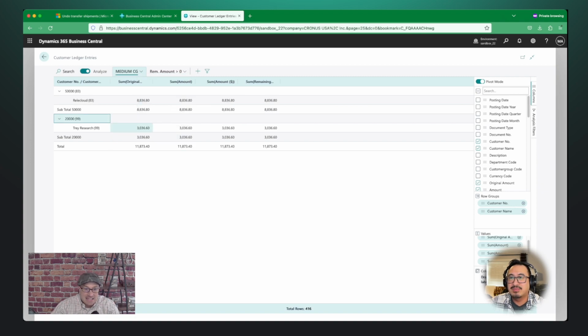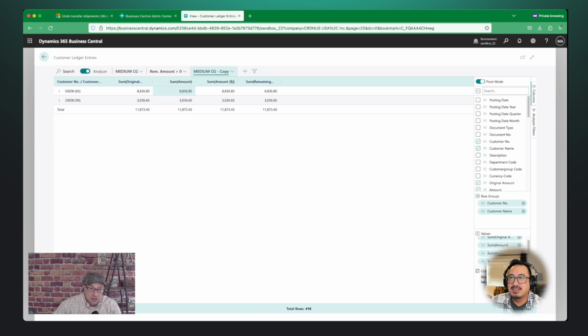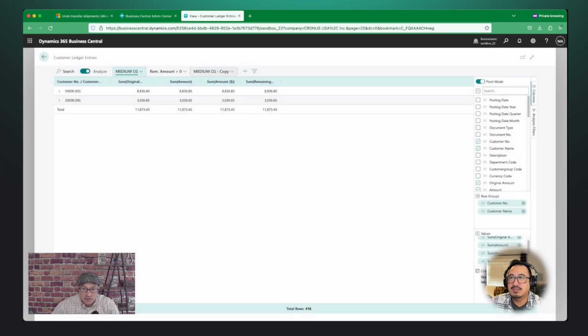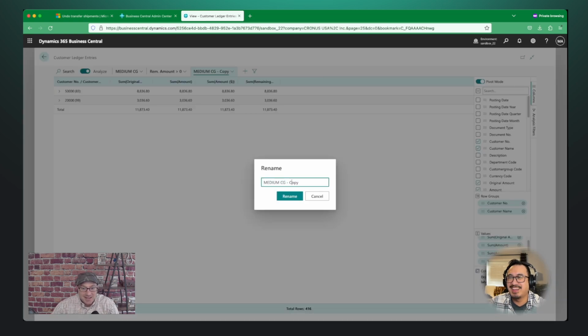And the nice thing is you can save these tabs, so you can have multiple analysis tabs. You can duplicate and edit those, so if you want to start with one and go to another. If Kris clicked the down arrow on his tab, he went to medium CG. Let's go to that medium CG. I'm going to guide you here. So rename that to the copy one. Let's go to copy. I'm not going to rename the one that's not copy, Kris. Come on. So just call that customer group.